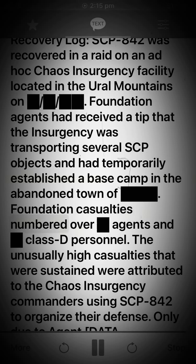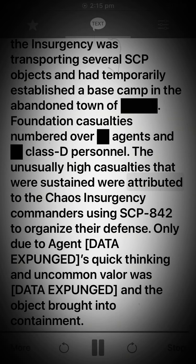Foundation casualties numbered over agents and Class D personnel. The unusually high casualties that were sustained were attributed to the Chaos Insurgency commanders using SCP-842 to organize their defense. Only due to agent data expunged, quick thinking and uncommon valor was data expunged, and the object brought into containment.